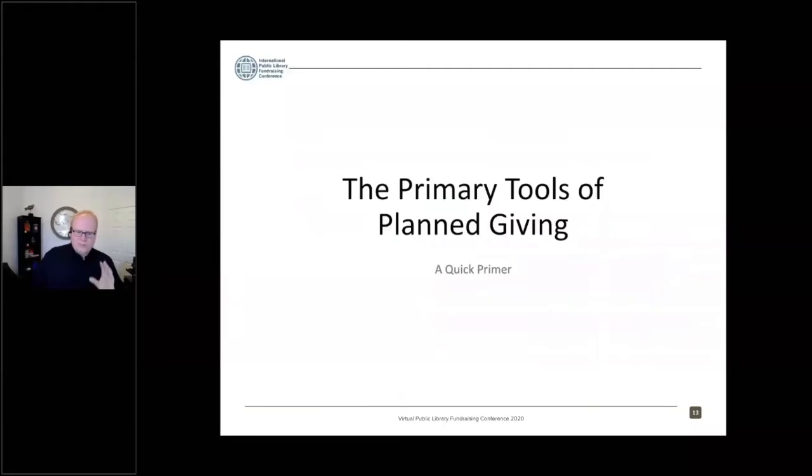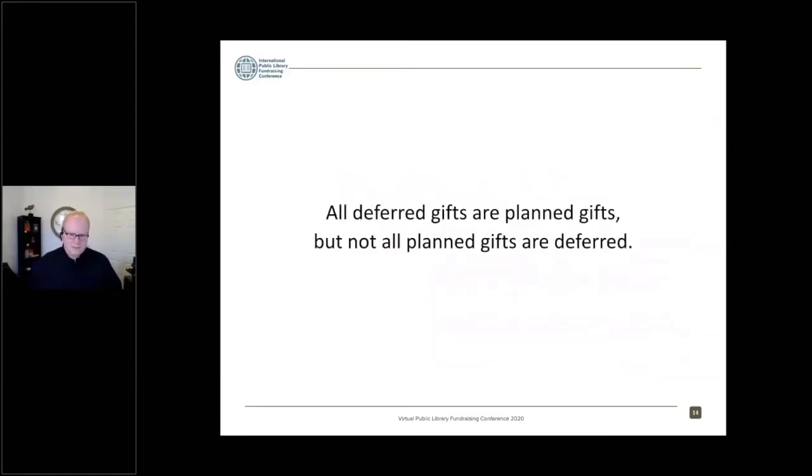So I do want to do real fast primary tools of planned giving. This is just a quick primer. We're not going to dive into charitable trusts, we're not going to do any of those crazy things, and not going to try and make you a lawyer, but we're going to walk through these things. So real quick, just so we can wrap our mind around certain terms.